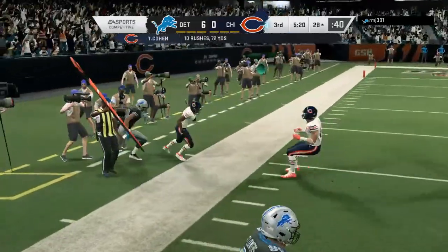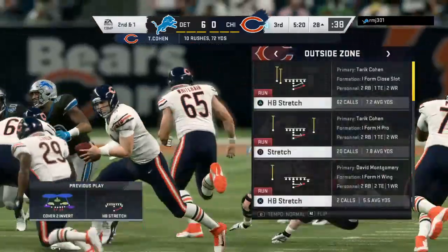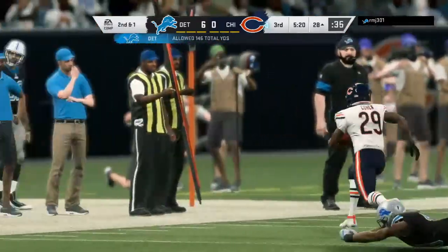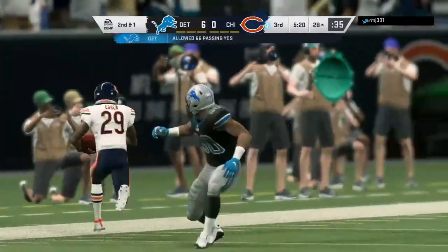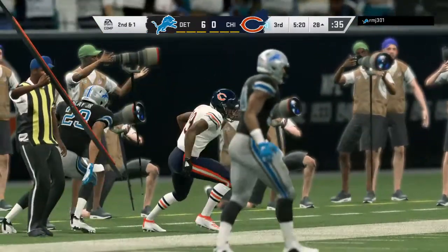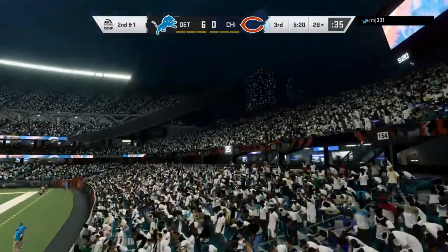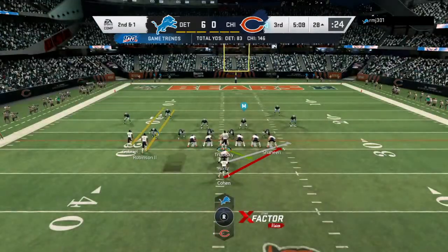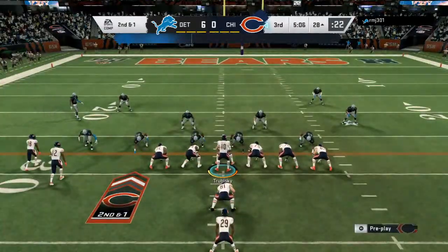And he is out of bounds inside the 30. Give him 9 on the carry that time, and they're set up with a 2nd and 1. First play of the drive, let's give credit all around. Excellent blocking, but the guy carrying the ball, he was the finisher. A really nice run. The previous run, good for 9. Here's 2nd and a yard.